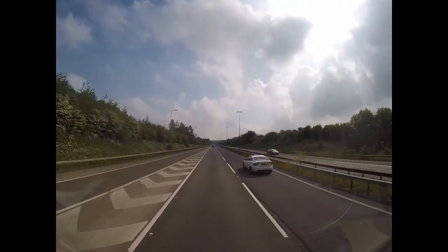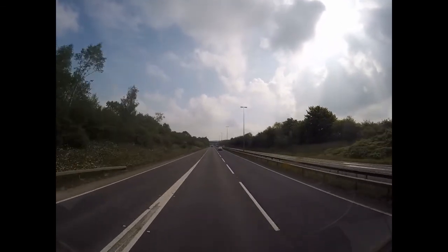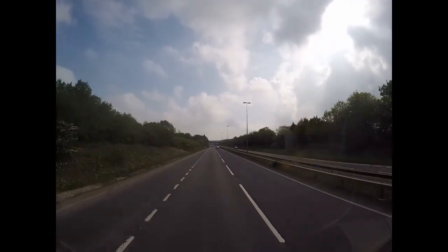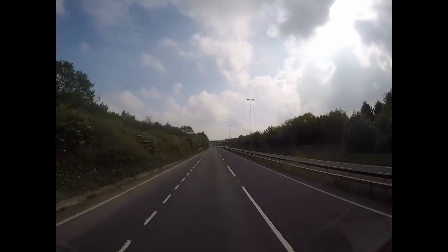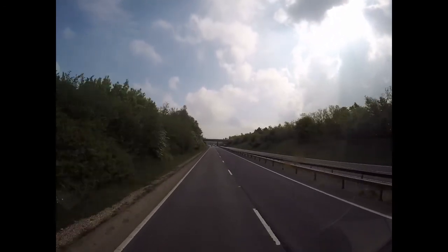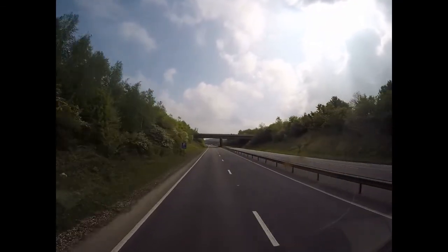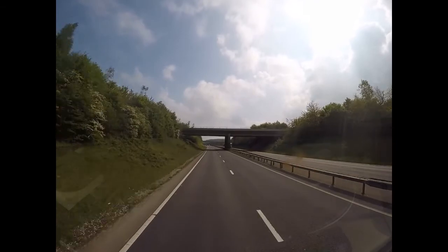It's a beautiful day. I've just got the aircon cranked up a bit. It's getting a bit hot in here. It's getting very hot actually. So yeah, all is good apart from fucking sweeteners everywhere. Yeah, that was a bit of a nightmare.